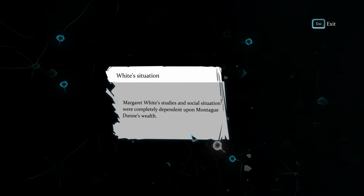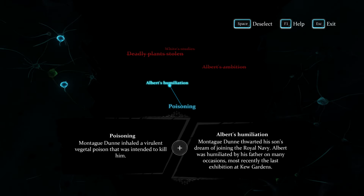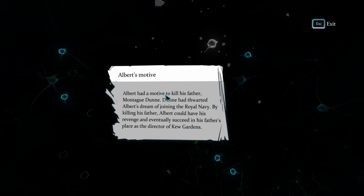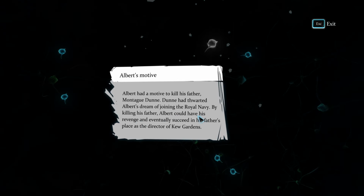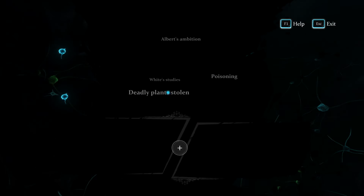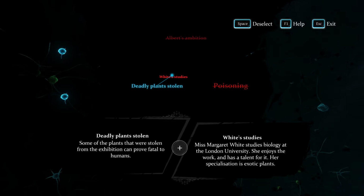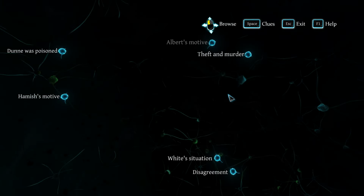Margaret White's social situation would completely depend on Montague Dunn's wealth. Yeah, kind of. Okay. Albert had motive to kill his father. Yeah, because he stopped him joining the Navy. Albert could have had his revenge and eventually succeeded his father's place in Kew Gardens. Okay. We've done that one. That's it then. None of those are linking up to each other. So more clues are to be found.